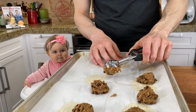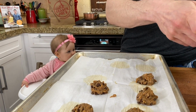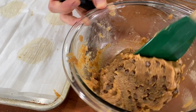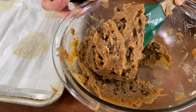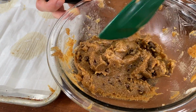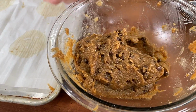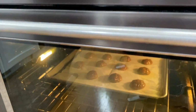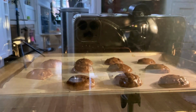I feel like the batter needs to hydrate. So one thing they don't say on the package is to let it sit for 10 minutes, but I would recommend that. Anytime you're baking with almond flour, it needs to hydrate. So the batter is actually way thicker now after even 5 minutes. And then I'll pop them in the oven. Show the timer right here. For about 13 minutes.